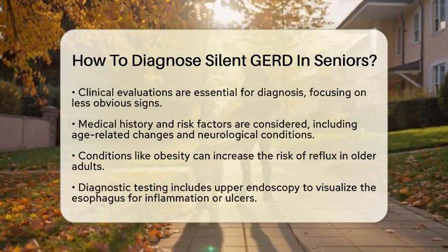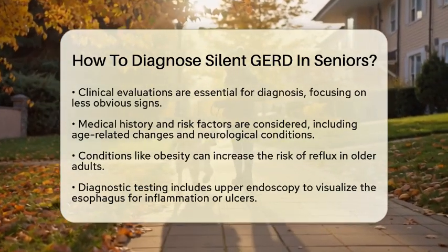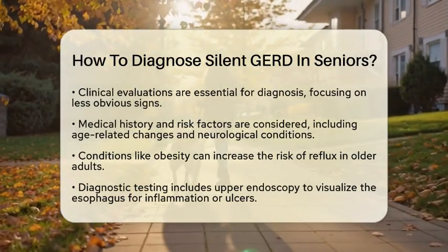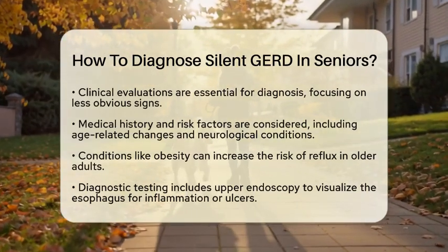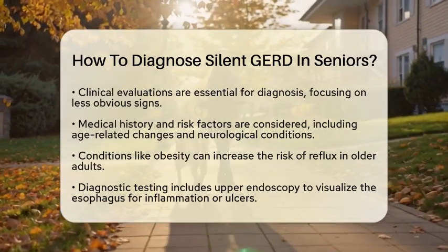Next, medical history and risk factors play a key role. Physicians will consider age-related changes that can lessen sensitivity to acid in the esophagus. They will also look at neurological conditions such as Parkinson's disease or multiple sclerosis, obesity, and other factors that may increase the risk of reflux or reduce symptom awareness.